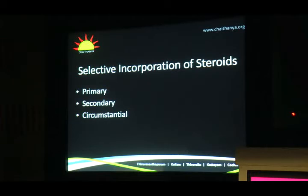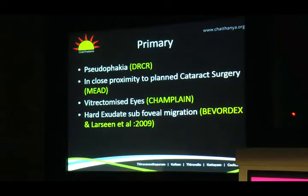So all of these have been taken care of, and I'm just going to give the selective incorporation, which we can divide into 3: a primary, secondary, and a circumstantial. The primary, the DRCR network said we could give it in pseudophakic patients primarily. In close proximity to a planned cataract surgery, you could give it. That was a MEAD study recommendation.